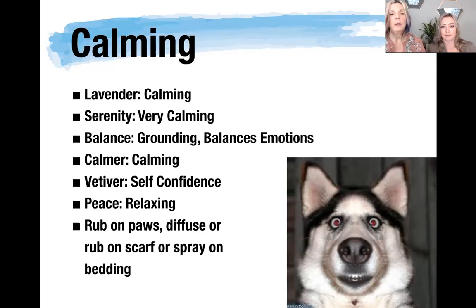The calmer blend is the kids touch, and you can just roll it right in your hand and then massage your dog. Vetiver for self-confidence. If you have a dog with anxiety or just really nervous, a little vetiver. And peace. Imagine putting peace on yourself and how that's going to feel to an anxious pup or kitty. So again, you just rub the paws, diffuse. You can apply it to the scarf or the collar, spray it on their bed. And our dogs really love the massage method. They like the treat, and I love to treat them and really massage.